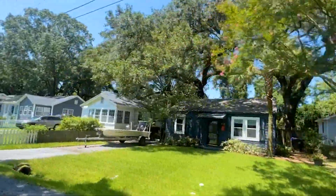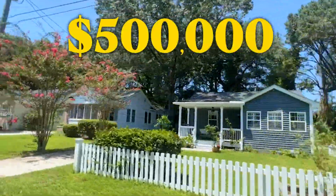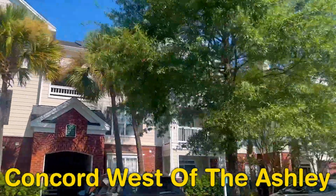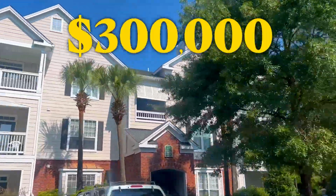But there are some newer projects like flips and newer construction homes in the area. The median sales price here is $800,000, but you can find a super cute house for only $500,000. And there's the complex Concord West of the Ashley, located really close behind Avondale, and you can find condos there in the $300,000 range easily.